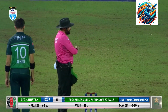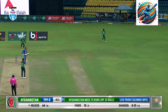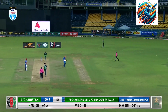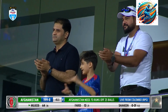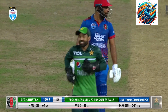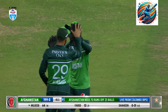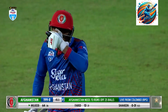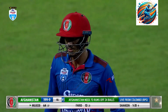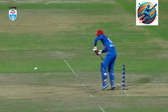That was quick enough. Became very easy. Another one. Into the gap. I think he's got himself out. He's come back onto his stumps, and his scintillating innings of 64 runs comes to a dramatic end. But Pakistan will certainly take it. Mohammad Rizwan looks to be very happy, and what an innings this has been. Mujib Zadran played a beautiful 64 runs. That's how he got out.